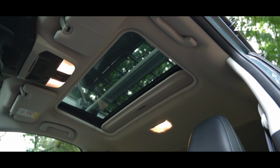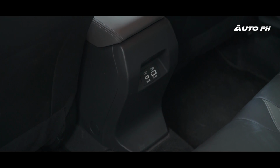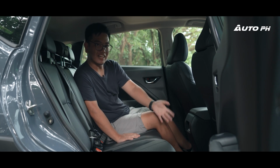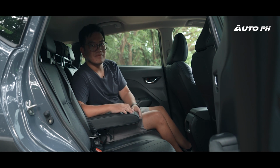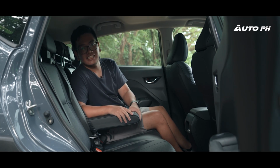What I do think they added here are these USB ports, so USB A and C just like in front. I believe the IL didn't have these, so at least, if I'm not mistaken, we now have that over there. But here is a center armrest with two cup holders. So yeah, that's pretty much it here for the back seat.